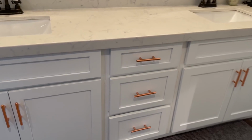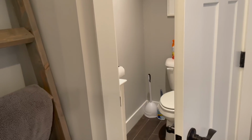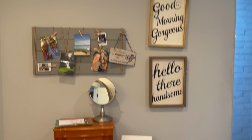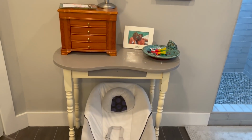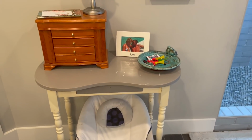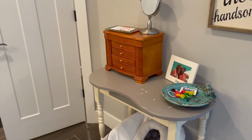We went with the copper poles to match with the copper sink. Kind of a cool ladder for our towels, potty, and then just a little nook on this wall. This little vanity was actually my great grandmother's, and we sanded it down and painted it. So it's like a cute little makeup jewelry station, I guess.